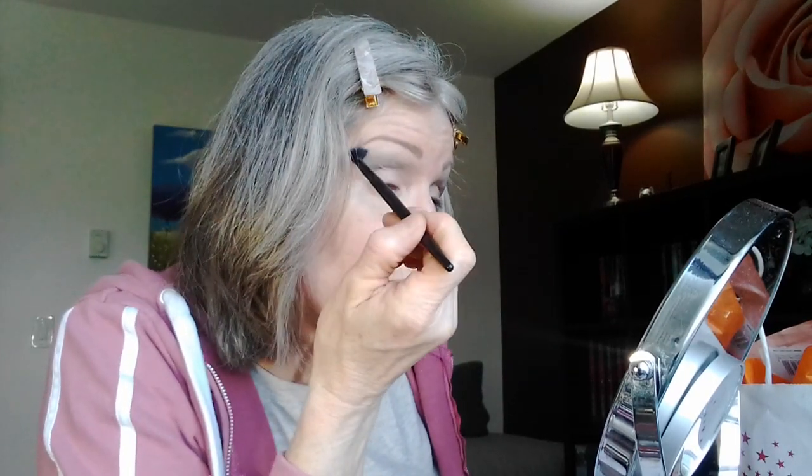You know what this color is? It's a lot like the Wet n Wild Lights Out palette. But this is a matte color I'm putting on right now. The other one is shimmery. And I'm using the e.l.f. crease brush for $4, which works great, by the way. All right, so that's pretty dark.